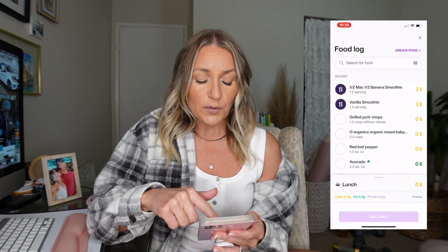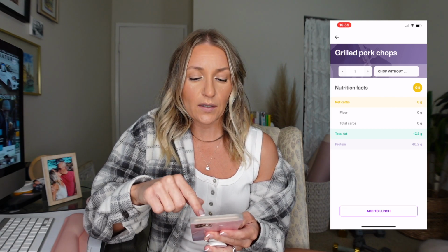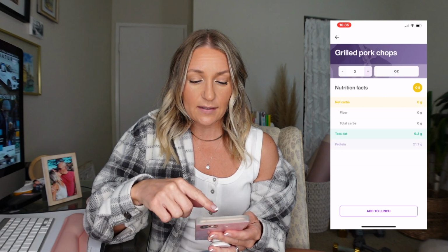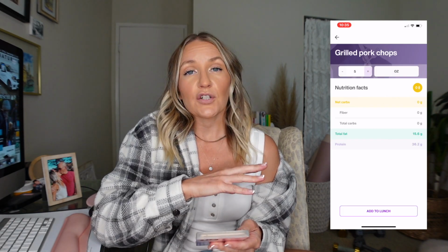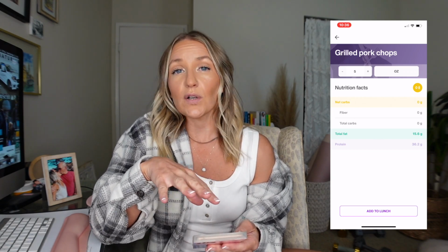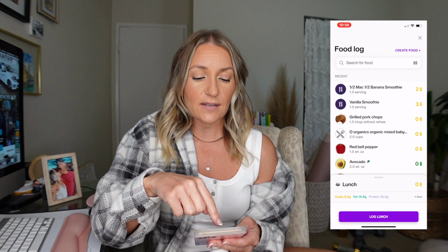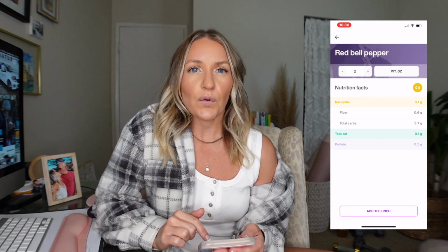So I've got grilled pork chop. And do you see how it says one chop without refuse? So I'm just gonna go to ounces, and then I will actually measure the weight at lunchtime. I will show you what that looks like, and then we'll adjust it. My guess is it's gonna be 4 to 5 ounces. So we'll say 5 for the higher end, just in case, and then we'll readjust.